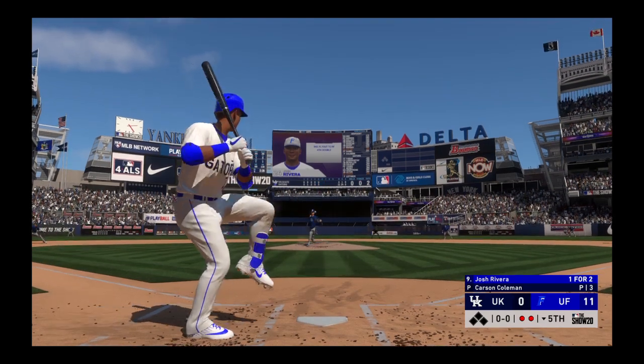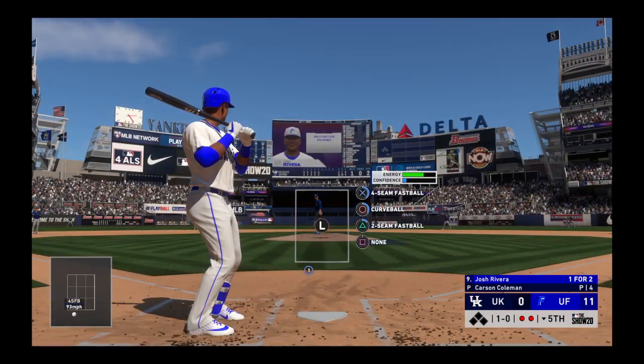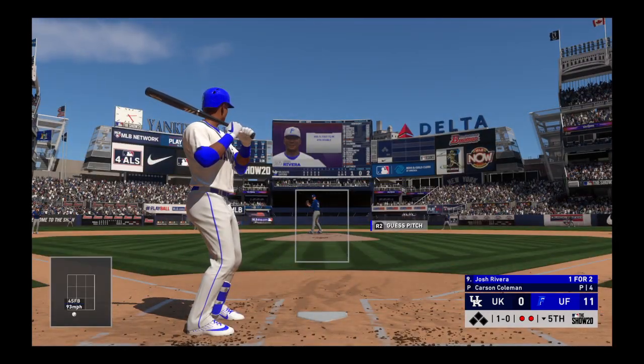Josh Rivera steps into the box. Takes a look at the pitch. Too low. It's ball one. He's working on a 1-for-2 game so far.